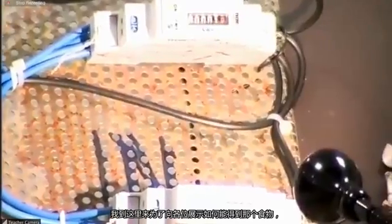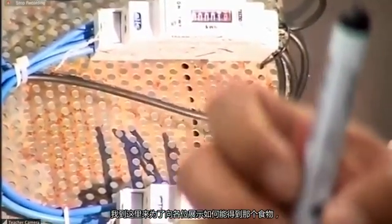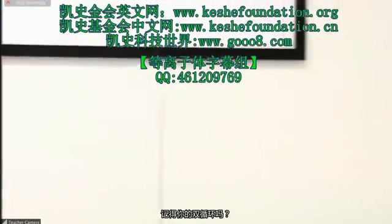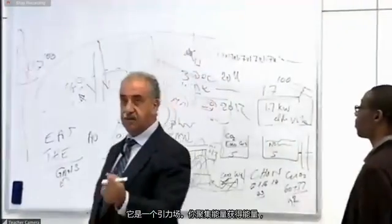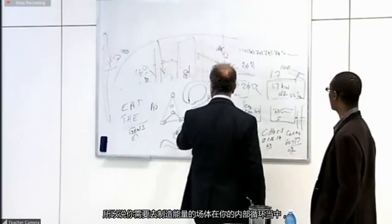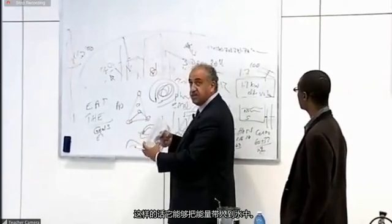I came here to show you how you gain food. Remember your loop? You remember your double loop? What is food? It's gravitational. You hold energy, you receive energy. So you have to create an energy field in your inner loop that brings the energy into the water.